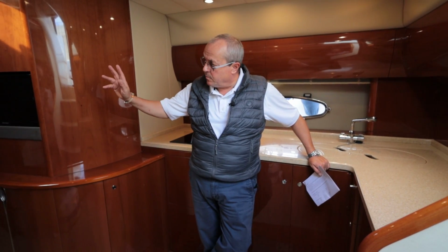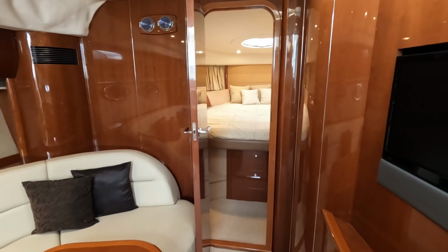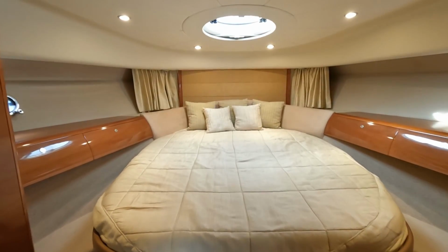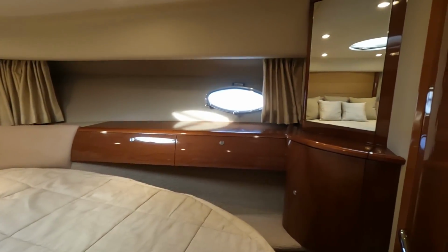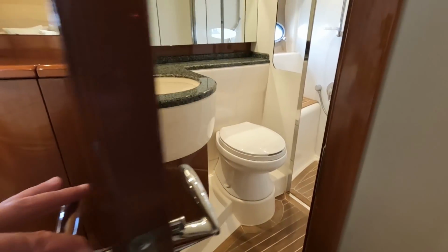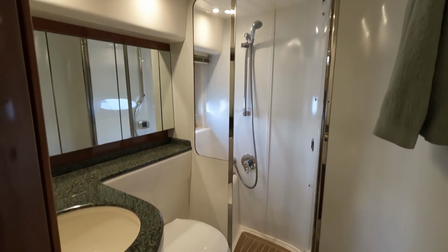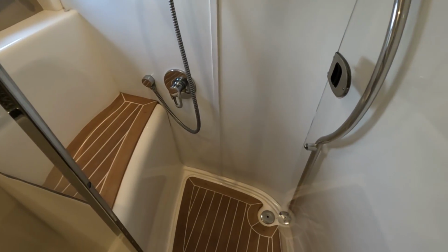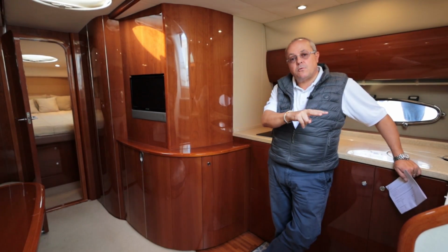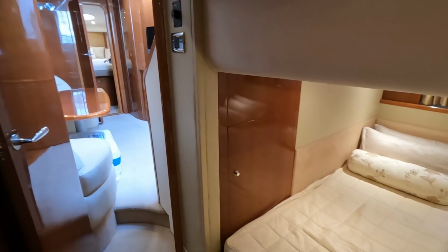The remainder of the layout is again fairly classical for this type of boat. We've got a double forward, which is the owner's cabin. Really good sized toilet and shower on the right here behind it. And then aft we've got a twin which will convert to a double with again its own separate toilet and shower. The boat breathes well, it's got good spaces, good bathrooms, good showers.